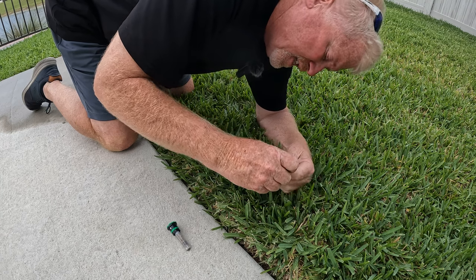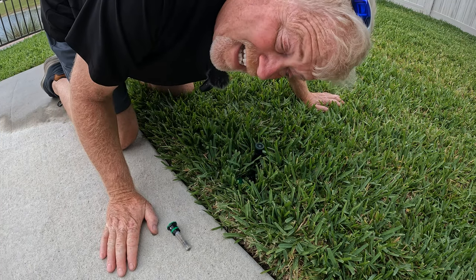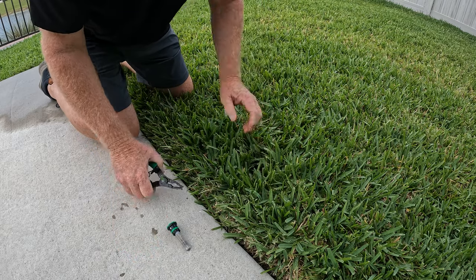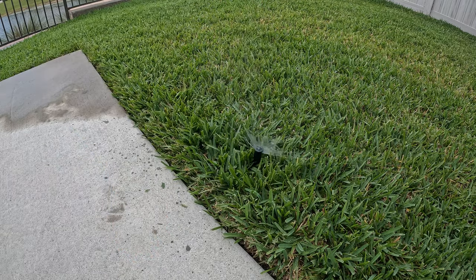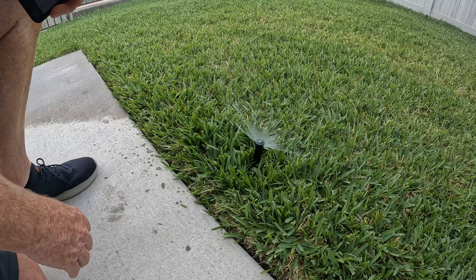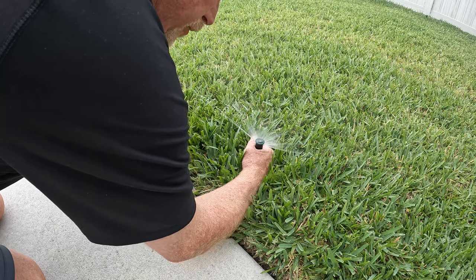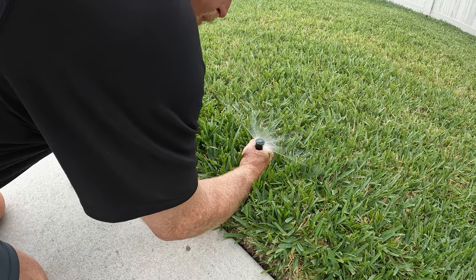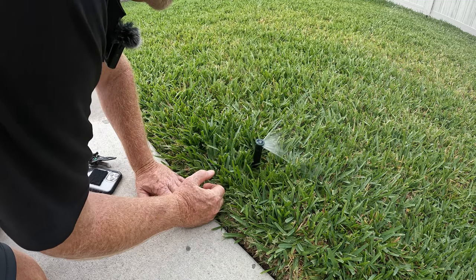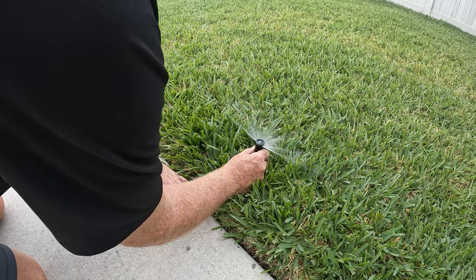Now, I'm just gonna take this, drop this on here. That should be right, hopefully, and we'll turn it on and check it out. Perfect. Now, once this is set, if you need to adjust it to the right, just take it and spin it a little bit, and that's fine. And as you can see, these are adjustable, so you can control exactly where they're aimed.